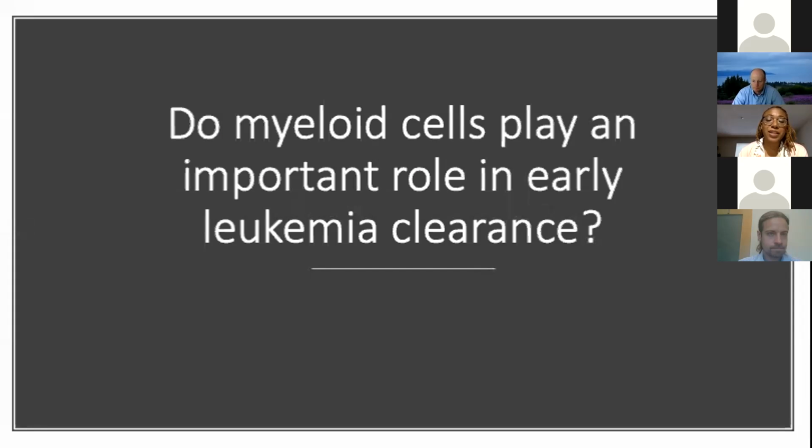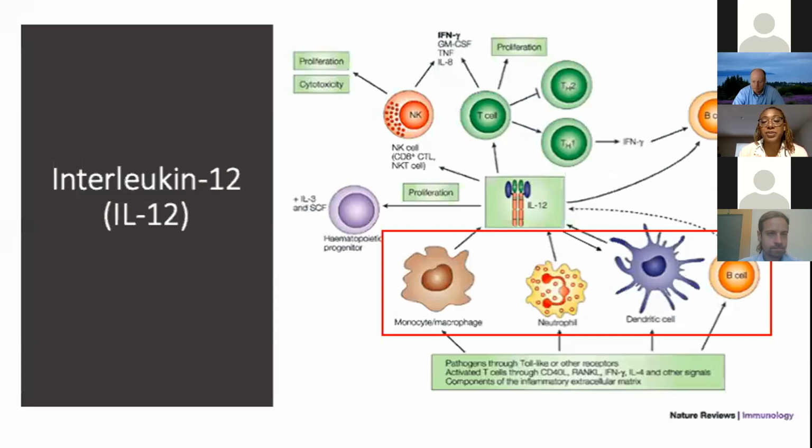And so subsequently, I wanted to look into whether myeloid cells played an important role in early leukemia clearance, based on my previous data regarding natural killer cells. And just a reminder, once again, we wanted to evaluate myeloid cells in early leukemia clearance, considering these cells actually do secrete IL-12, and IL-12 has been shown to act on these populations as well, in addition to their important role in priming the adaptive immune system.